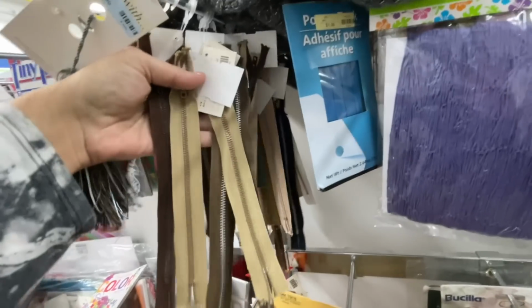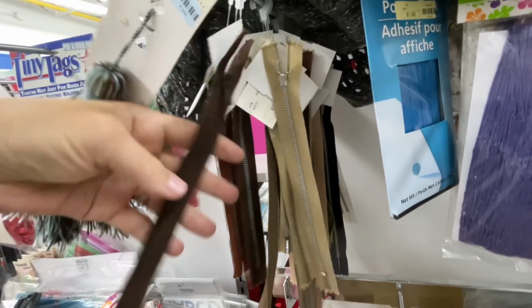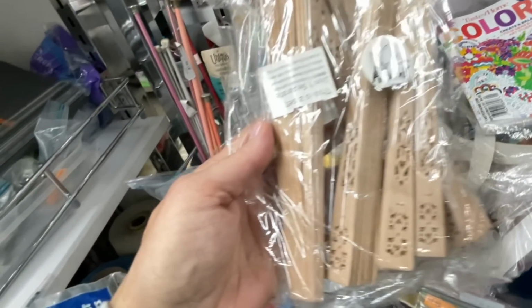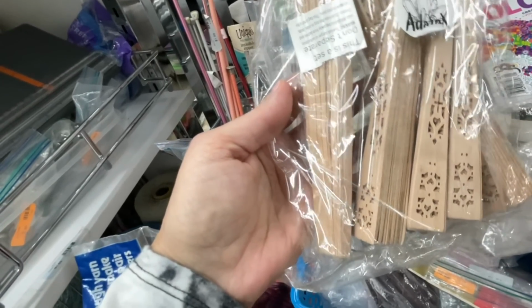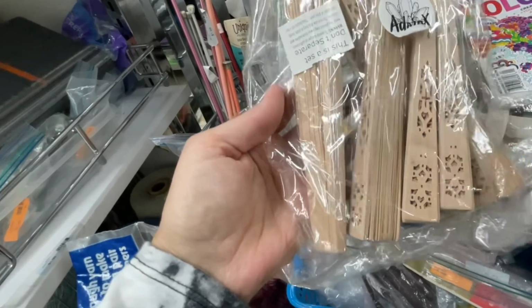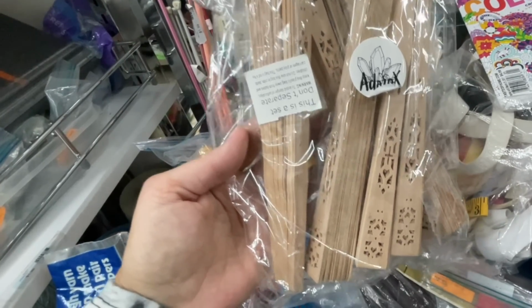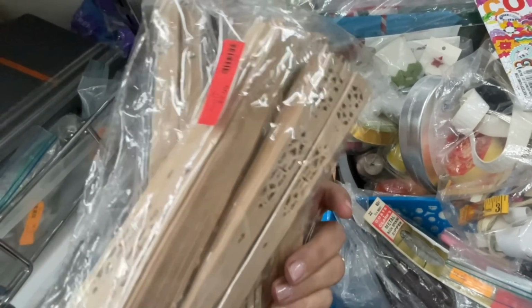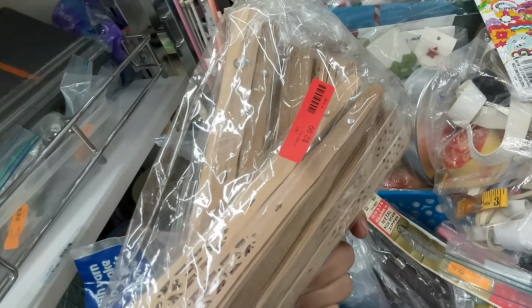Here are some zippers for, I believe, 99 cents. They used to be 59 cents. They went up in price. I thought this was interesting. Some wood fans that you know, spread out and keep yourself cool, those kind of fans. It looks like you could paint them or decorate them, embellish them in some way to make them really stand out. They only wanted $2.99 for the whole bag, so I think that was a great deal.